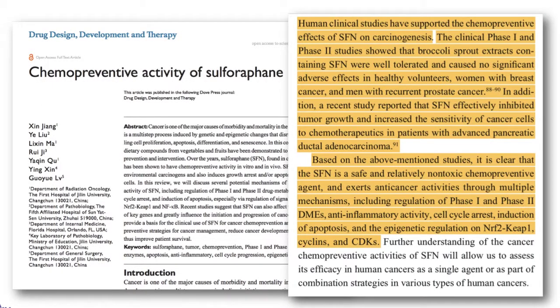So as you can see in this study on the chemopreventive activity of sulforaphane, published in Drug Design, Development, and Therapy, this discusses a variety of clinical studies that have supported the chemopreventive effects of sulforaphane on carcinogenesis. There have been both clinical phase 1 and phase 2 studies the authors are referring to that showed that broccoli sprout extracts containing sulforaphane were well tolerated and caused no significant adverse effects in healthy volunteers, women with breast cancer and men with recurrent prostate cancer in these cumulative studies.